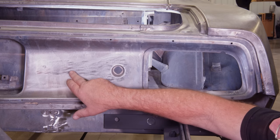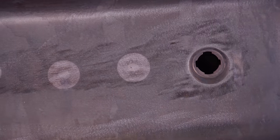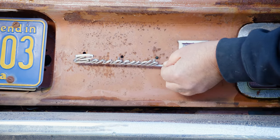Go back to the back of the car. It's the same kind of a problem. You've got a 70 Barracuda Grand Coupe rear body panel on it. All the evidence is there. Grand Coupe crest, Barracuda emblems that have holes welded where those emblems would go very nicely, but shouldn't be there at all. If it was a Cuda, they never should have been punched.